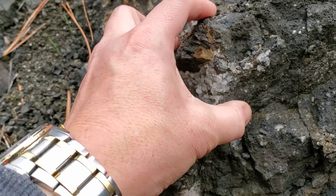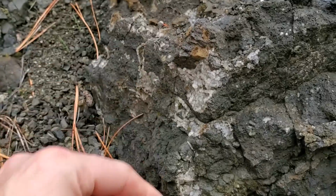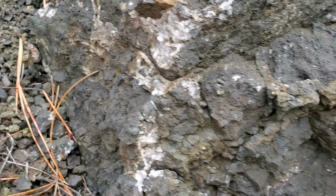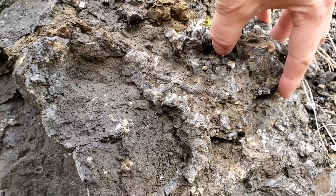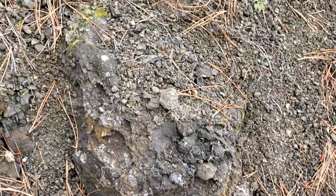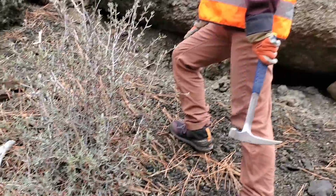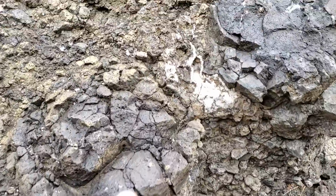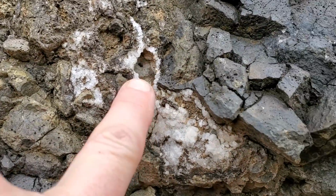Can I just pull this off with my hand? Yeah, look at all of this. Very nice. I think I might have to take a chunk off of that. And then we've got to start to be selective, I think. You take a lot of chunks down here. Like look at that right there, that vug. I mean, this whole thing.